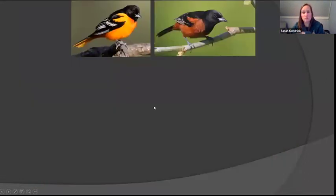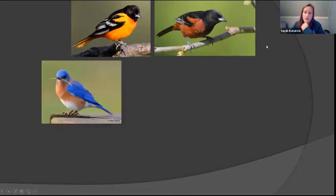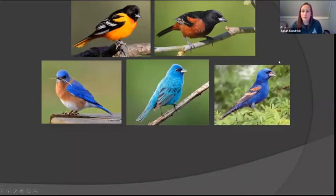For instance, if you saw these two birds, they look very similar and they both occur in Missouri. So if you just said, I saw an orange and black bird, it could be two things. It could be a Baltimore Oriole, or it could be an Orchard Oriole, which is a second type of oriole that occurs in the state. Or if you say, I saw a blue bird, blue space bird, not a bluebird, and you described it to someone, that wouldn't narrow it down completely, because it could be an Indigo Bunting here in the middle, or it could be a Blue Grosbeak on the right. But these are the common culprits for blue birds in the state.